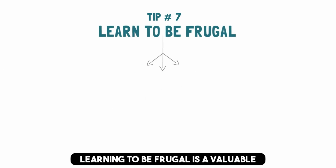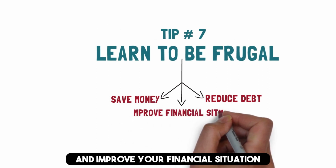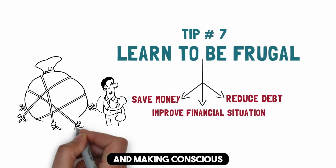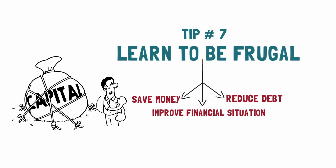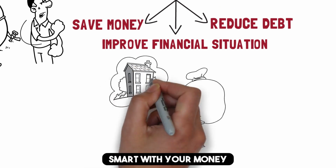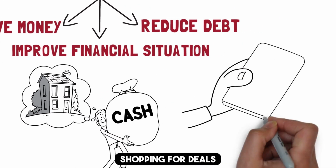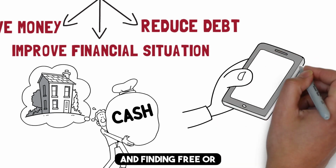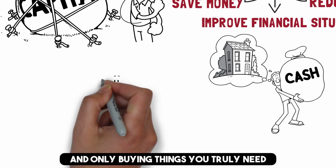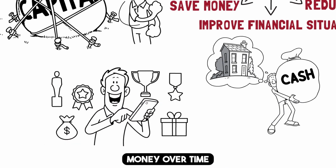Tip number 7, learn to be frugal. Learning to be frugal is a valuable skill that can help you save money, reduce debt, and improve your financial situation. Being frugal is about being mindful of your spending habits and making conscious decisions about how you use your money. It's not about being cheap or living a lifestyle of deprivation. It's about being smart with your money and making the most of what you have. This can include shopping for deals, using coupons, and finding free or low-cost activities. It also means avoiding impulse buying and only buying things you truly need. By learning to be frugal, you can save significant money over time.